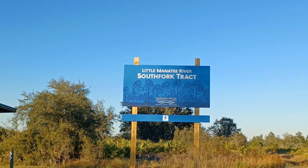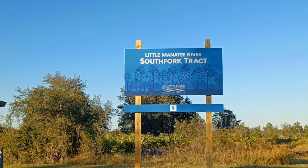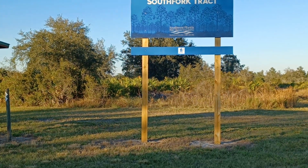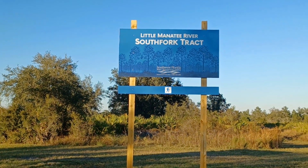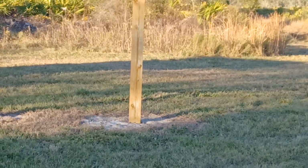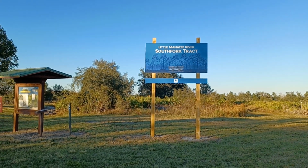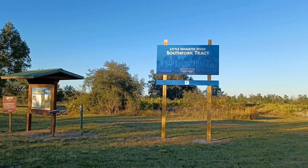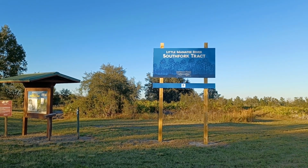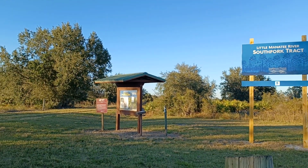Now this sign used to be brown. They're starting to change all these out. The Southwest Florida Water Management District is putting them all up. And I can tell this sign here is brand new. You can tell they had just dug the holes. It's still fresh dirt, still loose. So this is a new one. When we pulled in here, I told the other half, I said they must have just put that up because it wasn't there the other day when we drove by. We didn't have a chance to stop, but it was the brown one. So they've changed that out.